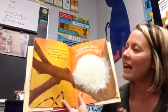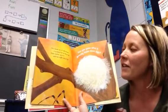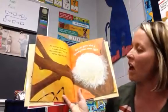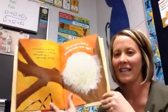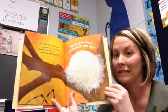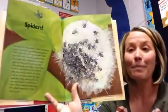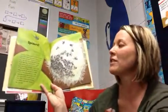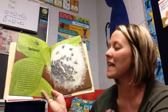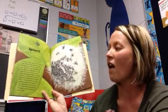This round sack of silk thread is packed full of tiny eggs. Their mother spun it with her 8 long legs. Can you guess what's growing inside these eggs? What do you think, boys and girls? Spiders! Hundreds of baby spiders called spiderlings hatch from their eggs inside the egg sac. Then they tear open the sac and crawl out.